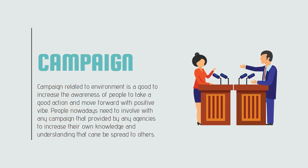Next, we move to the campaign. Campaigns related to the environment are good to increase the awareness of people to take good action and move forward with a positive vibe. People nowadays need to get involved with any campaign provided by any agencies to increase their own knowledge and understanding that can be spread to others. A campaign like Save Electricity at Home is useful to increase people's awareness of the environment. When all people join this campaign, it will save electricity and decrease the use of energy that will harm the environment. In this campaign, people can use energy efficient light bulbs instead of regular bulbs. It will save the energy and save the environment and also directly save the cost. Make sure people turn off lights, the TV and other appliances when they are not using them.